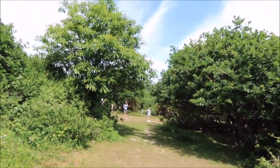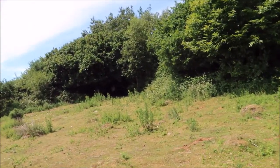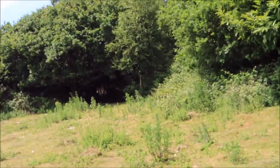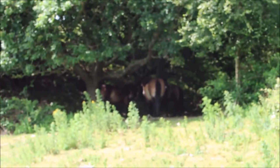We just went from the bench over there. And in these trees up here, I don't know if you can see them, but there are horses. The horses are hiding in the trees.